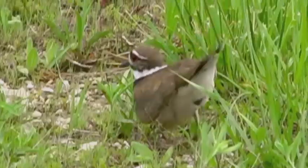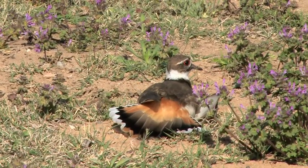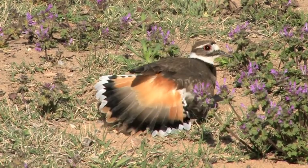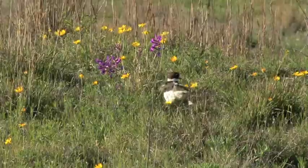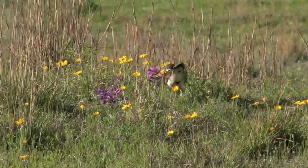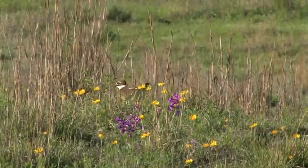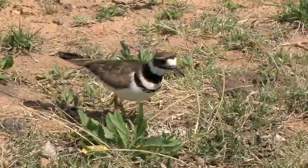The adult flaps its wings, cries, and flares its rusty rump feathers to feign injury. As a predator switches attention to a possible easy meal, it is drawn away from the nest. The bird drags itself farther away, staying just out of reach, and finally flies away. It returns to the nest when all is safe.